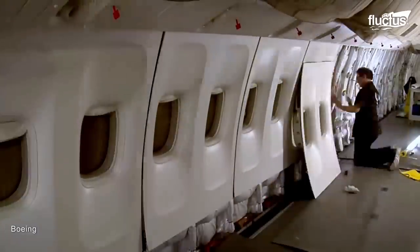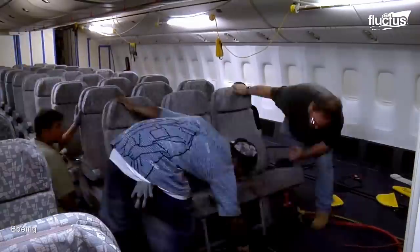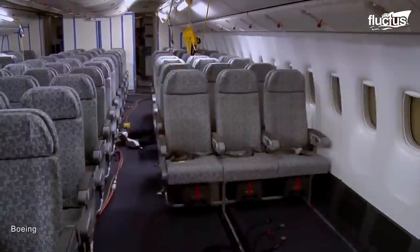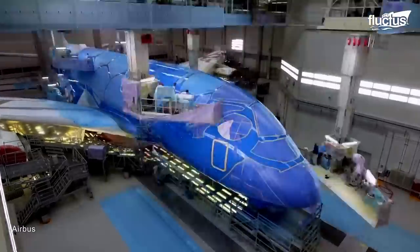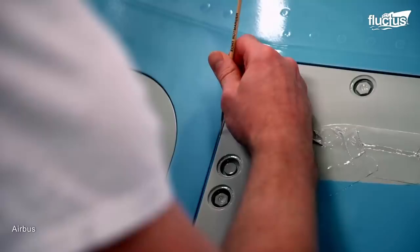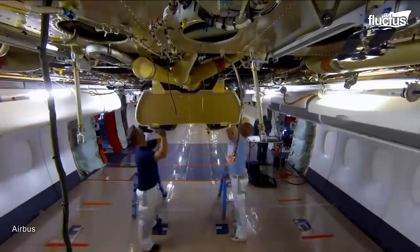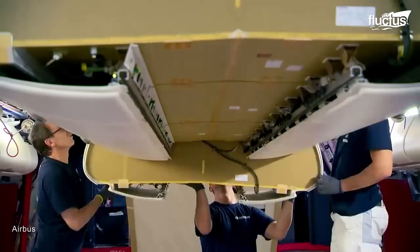Every airline has its own brand, style, and target audience. For this reason, companies like Airbus and Boeing must customize each final aircraft's paint job and interior design to the client's specifications.